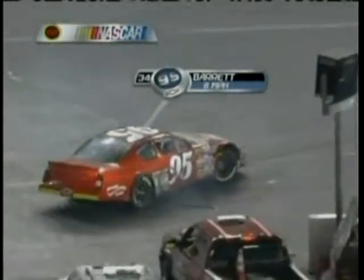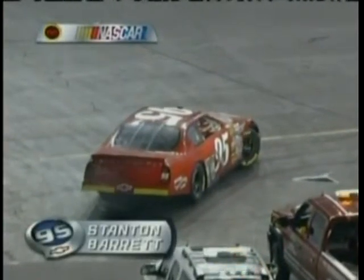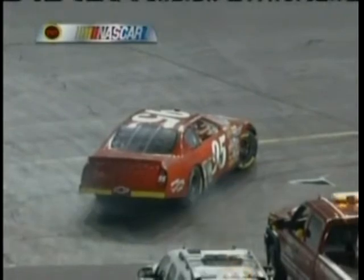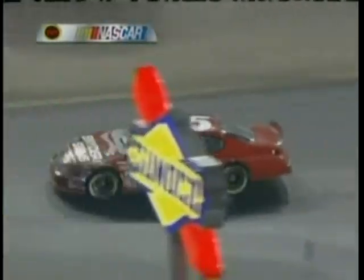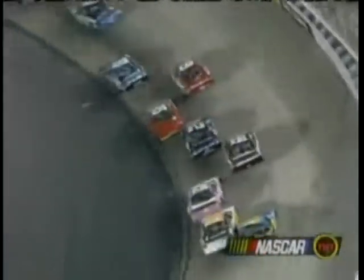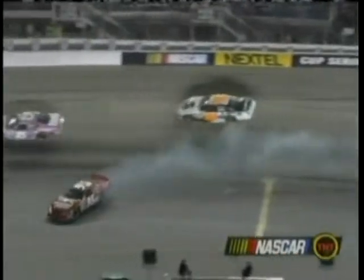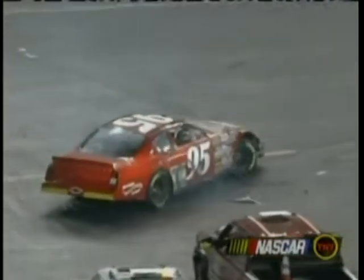Marty? Trouble in 1 and 2. The 95 car, Stanton Barrett around. Caution flag is out. Rusty Wallace had something to do with that one. You think? Well, let's take a look. Here you see Rusty right behind the 95. Stanton just wasn't accelerating fast enough for Rusty. Yeah, Stanton Barrett 3 laps down.